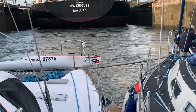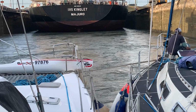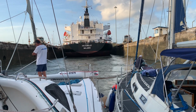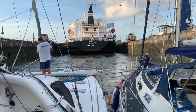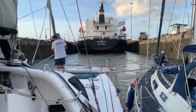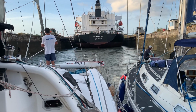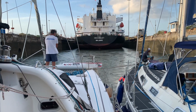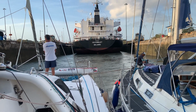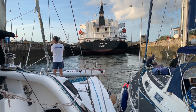See the water swirling around as it fills up in the lock. It's lifting us about, I think, 8 meters in this lock, and then about another 8 meters and a few more meters in the third lock. Viento del Mar is now almost 20 years old, and it's the first time in 19 years that it's been above sea level. It's been at sea level all its life, and it's now going above sea level.